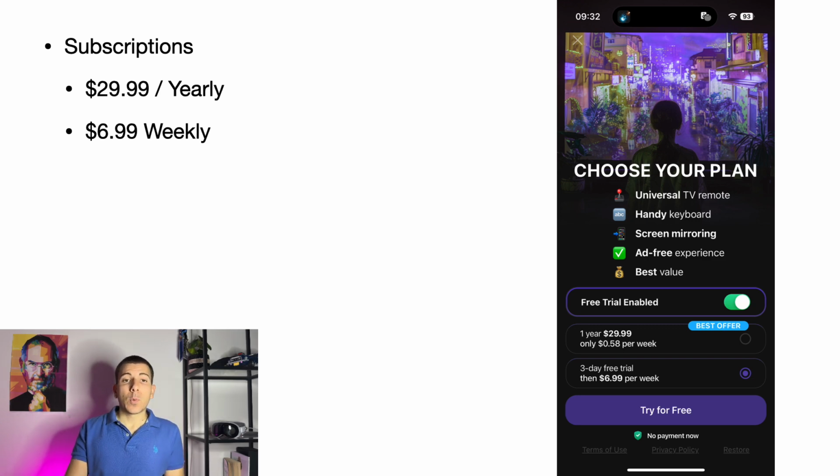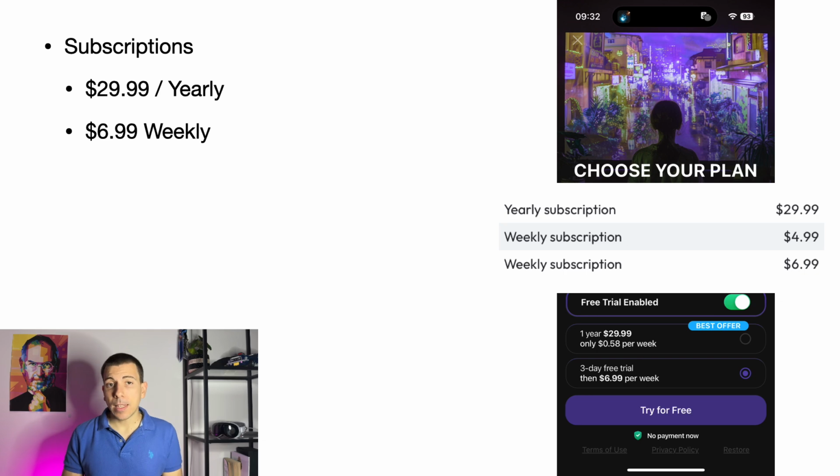But if you were wondering if they use A/B testing, yes, they do on the weekly subscription. I found out that they had 2 weekly subscriptions created in App Store Connect with different pricing. So maybe they do A/B testing between the weekly subscriptions.